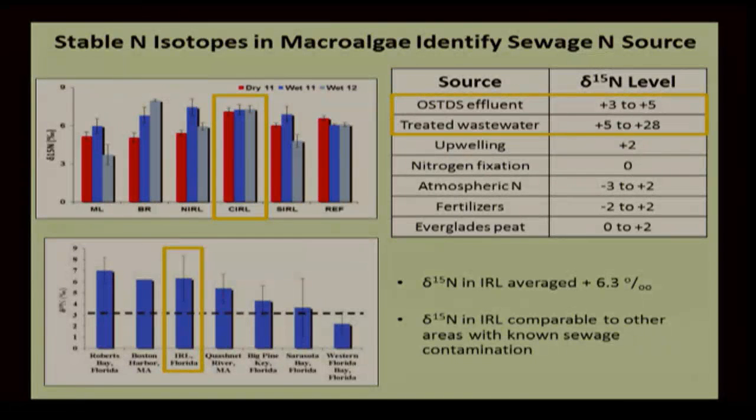And if you look at the bottom panel, the yellow box is the Indian River Lagoon. It's neck and neck with the same type of study that was done in Boston Harbor when all the sewage was going into Boston Harbor prior to the diversion. So when we saw this number, we knew we had a wastewater problem in the Indian River Lagoon that had not been recognized.